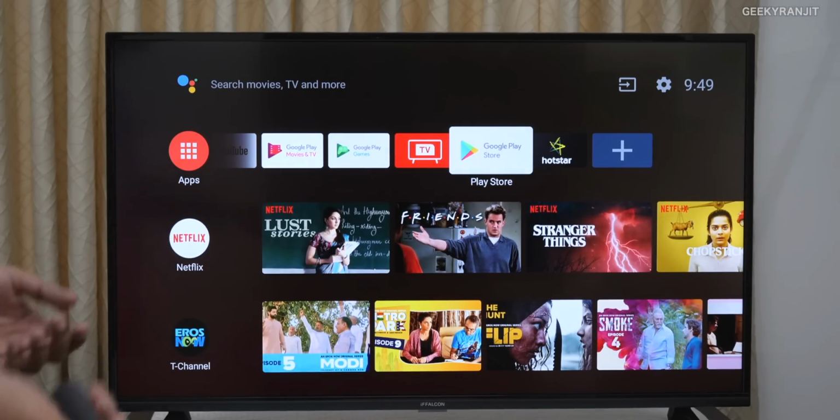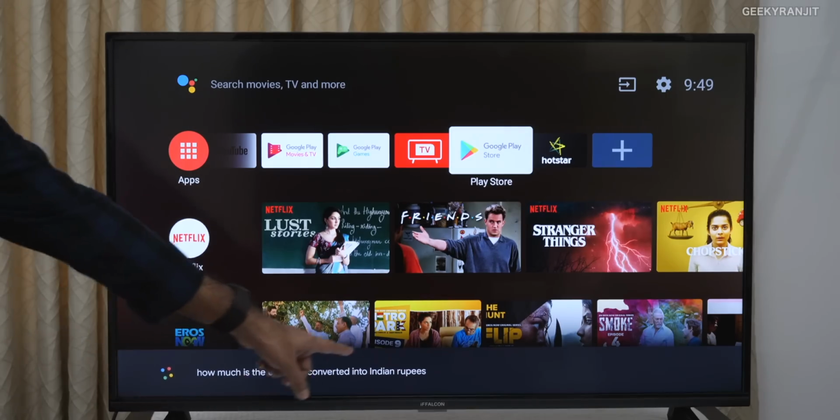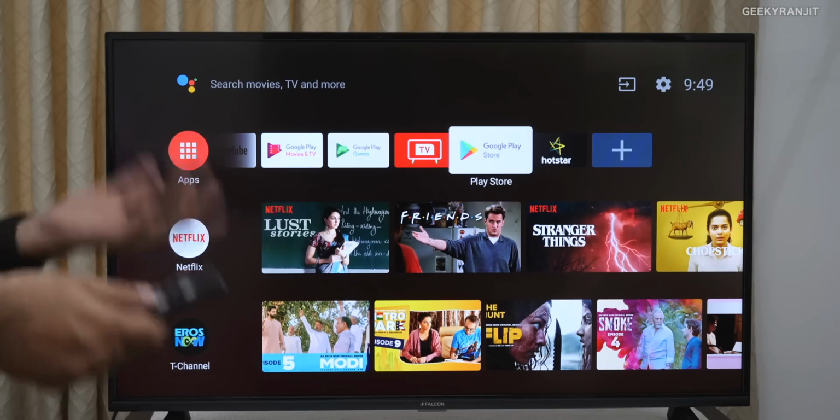You can ask even complex stuff. For example, just hold this. Let me ask, how much is the US dollar converted into Indian rupees? And look at the recognition, how well it is doing. It's approximately 71 Indian rupees and 90 paise. So you have the complete Google Assistant, and you can use it.